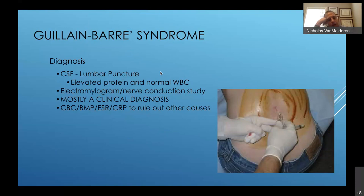Some of the things that can be associated with paralysis involving the lower extremities are transverse myelitis, which is an infection that involves the spinal cord. But with that, you'll see an elevated white count. So that's why it's important to do a CSF lumbar puncture. You can also do nerve conduction studies and electromyograms to determine if there's some other nerve problem going on besides what you think is Guillain-Barré. Other things like inflammatory markers can also help in diagnosing transverse myelitis, epidural abscesses, and things that can put compression on the spinal cord and present in a similar fashion.